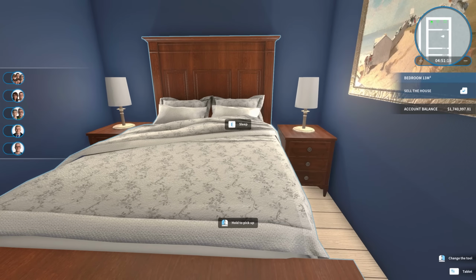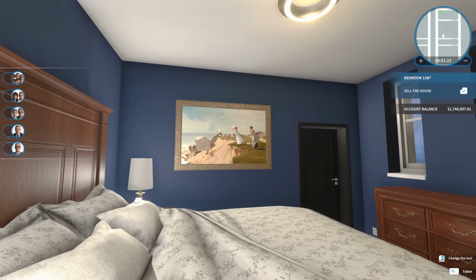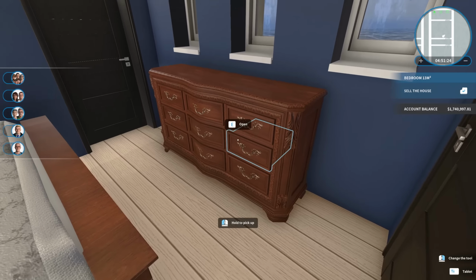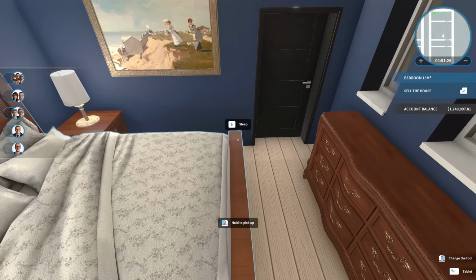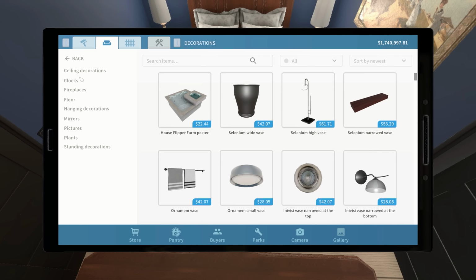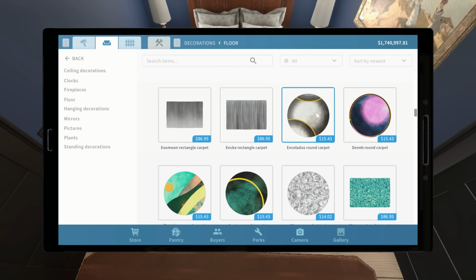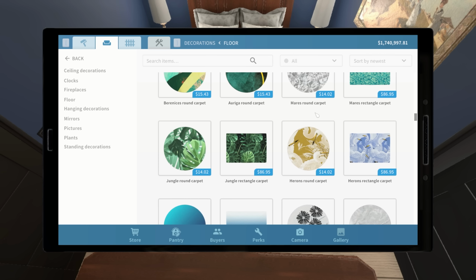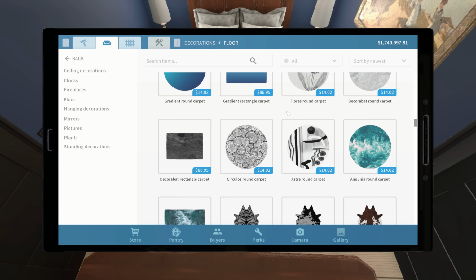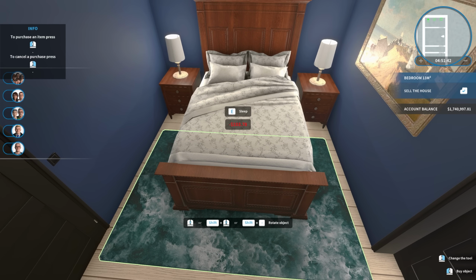We got a nice big bed here with a couple of bedside tables and some lamps, a painting on the wall, and then a dresser just right here. I think I actually want a rug in here, though. Let's just go... What would be a good rug? Actually, this one. That could work out really nicely for this room.